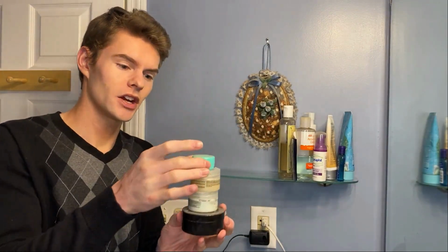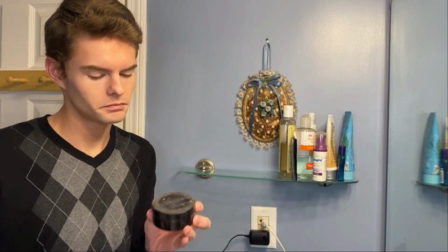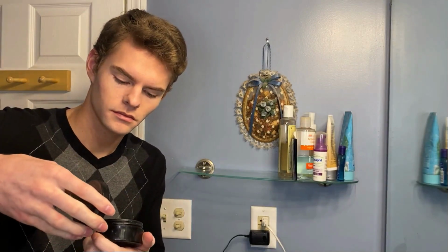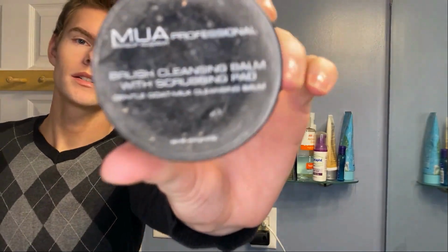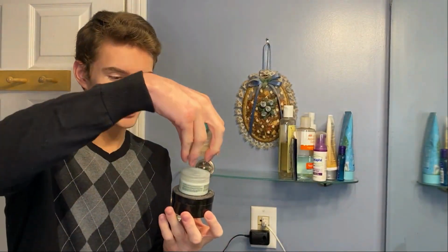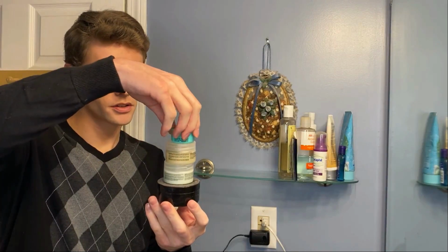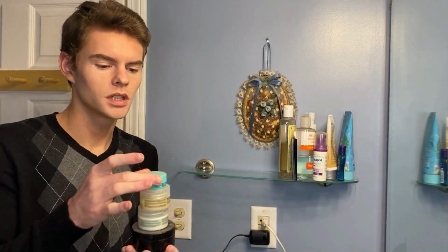I don't think these are mine and they're hella dusty, so whoever's they are, they don't like them. It's the MUA Professional Makeup Academy Brush Cleansing Balm with Scrubbing Pad. So it's for makeup brushes. Look at how dusty this is. Do you think whoever's stuff this is, like, they're actually using this? Body cream from OUAI. Sculpt and body cream. Eye repair cream. Okay, I'm not gonna throw away other people's stuff, but it's gonna go in a different area.